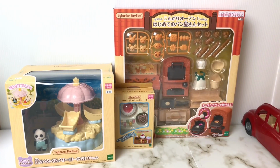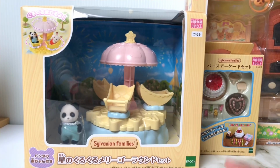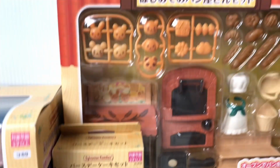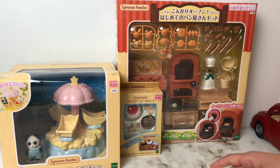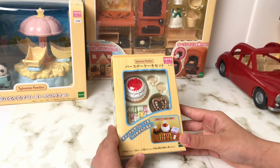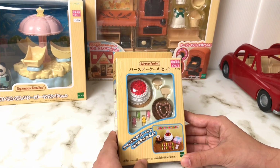episode. And also, we're going to unbox 3 toys. One is a carousel, one is a birthday cake, and one is a bakery. So many bread there. Let's start with the cake. Look at this cake. They're so delicious. Let's unbox it.